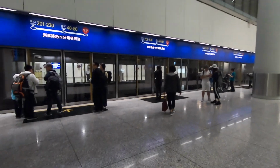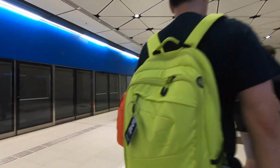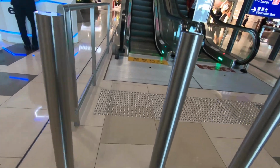Today I'm going to be trying out Hong Kong Airlines in their Airbus A330 business class. This is going to be a brief review of that experience. And right now I'm going out to try their Club Otis lounge, which is apparently their newest lounge at Hong Kong Airport. And I've heard that it's really nice, so let's check it out.